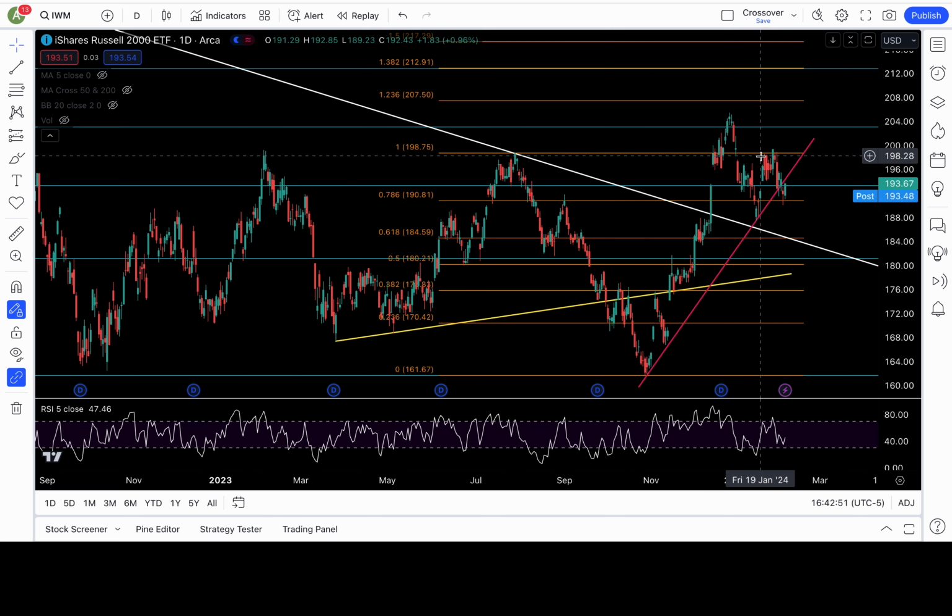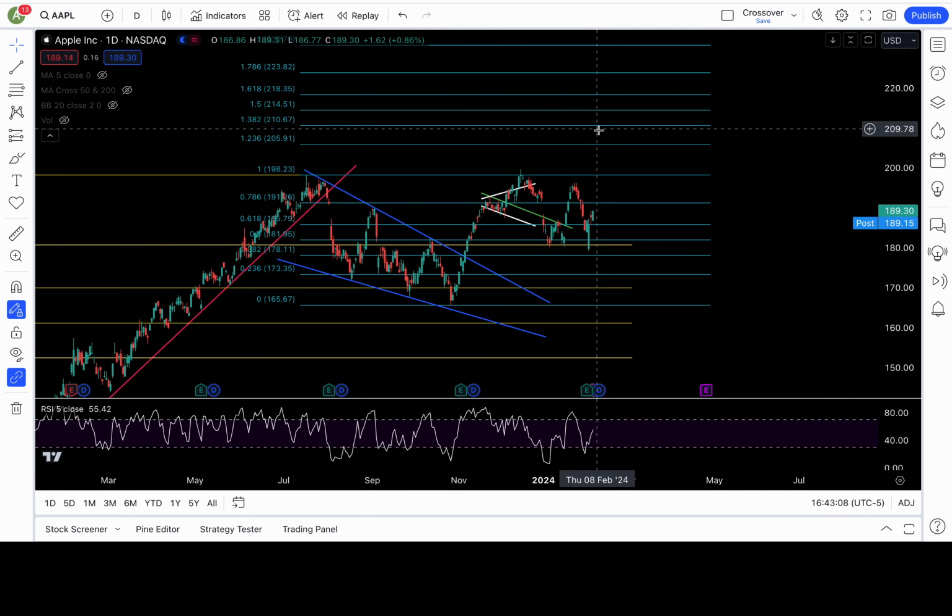Now, this high that we had back in mid-January, for me to favor it to be a lower high, it's got to break back below 193.3, false breakout, and break down 190.8. If it does, we're heading down lower to new lows. All right, here is Apple, yesterday's high was 189.25.